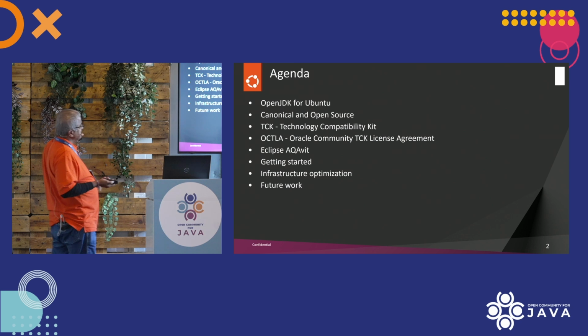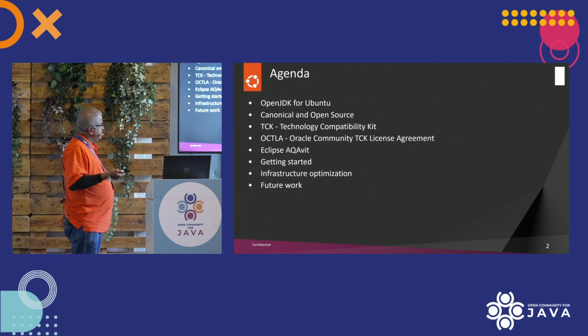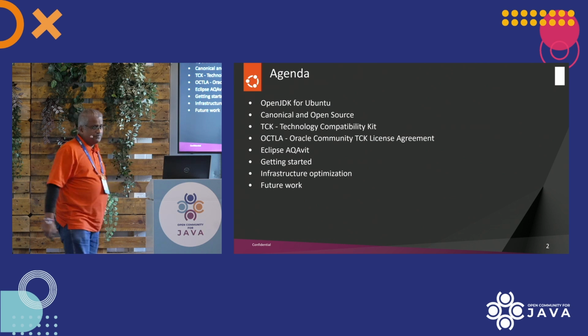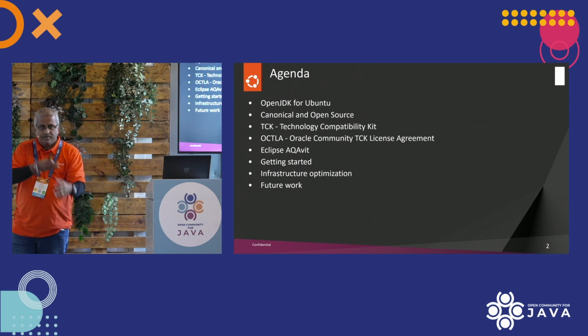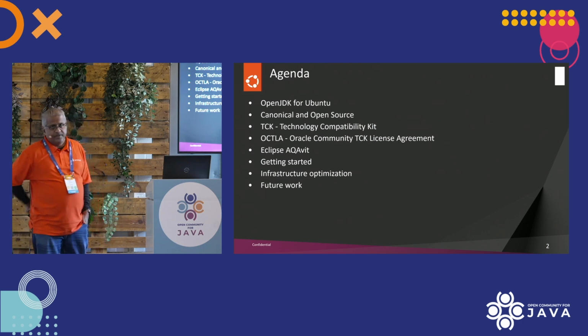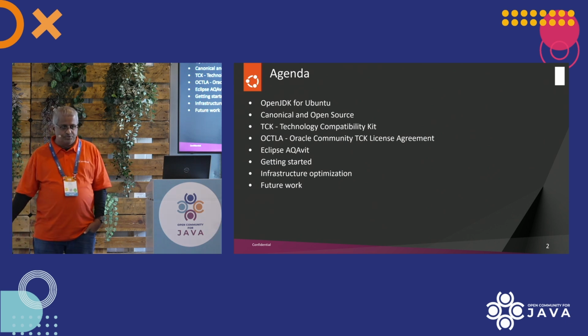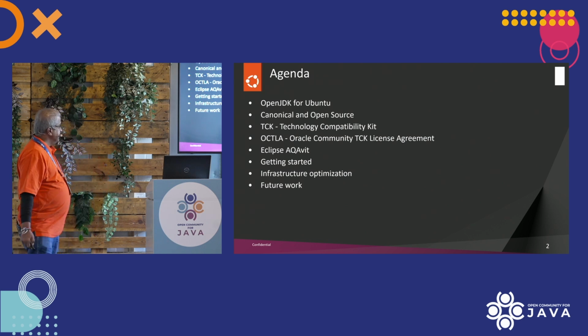Open source is the key DNA there. So we have kept everything at that level. It's all OpenJDK original source. We are also doing some extra stuff there, which is again within the OpenJDK projects' realms. And then TCK was one of the big ticket items that Canonical wanted to get done. There had been attempts, and it's not an easy thing to do, but that's where AQAvit came in, and it was such an easy adoption for us to use AQAvit and get TCK done.